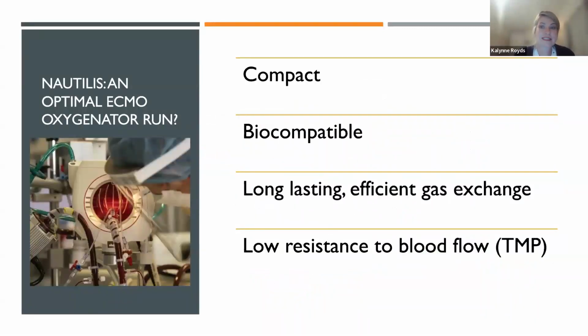And so this then leads to the question, was this an optimal ECMO oxygenator run for the specific patient? Considering how long-lasting and efficient the gas exchange was in the face of quite a stable transmembrane pressure, I would say yes, this oxygenator certainly did what it was set out to do for this patient.